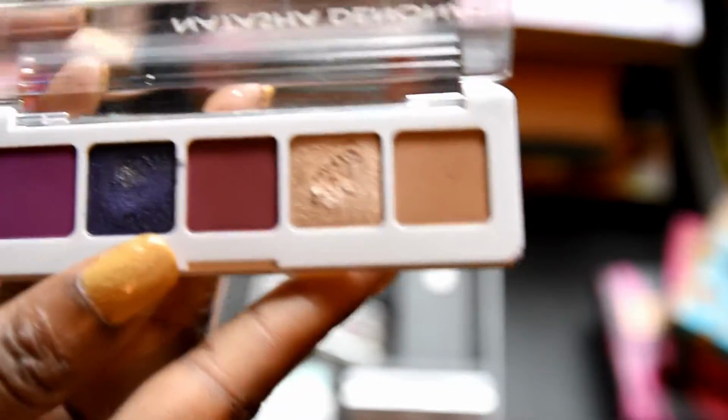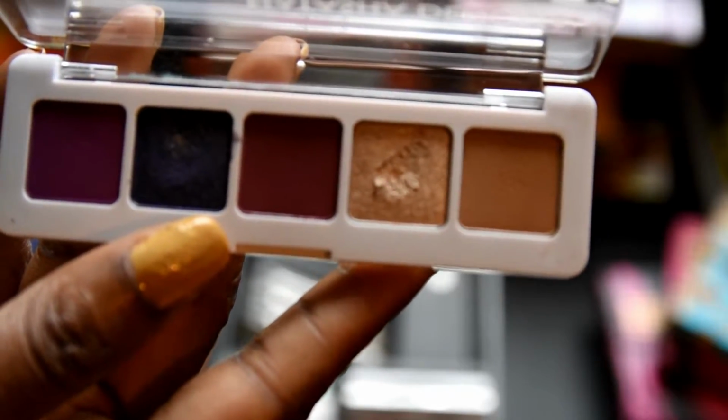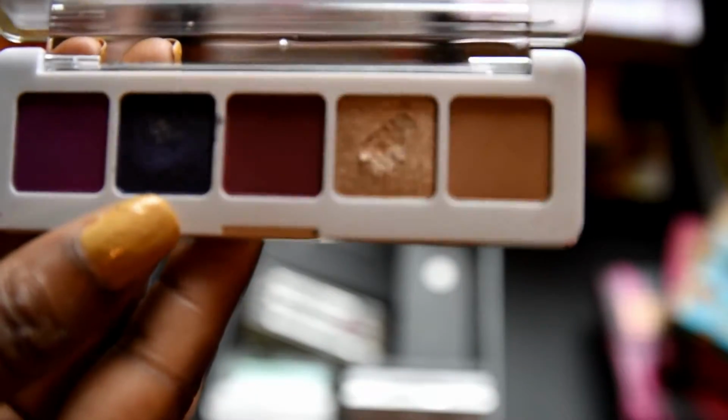My only mini Natasha Denona, and this is her mini Lila, I want to say. Yeah. And yeah, I don't really have much to say. It's a nice palette. I'm not crazy about it, but it's nice.